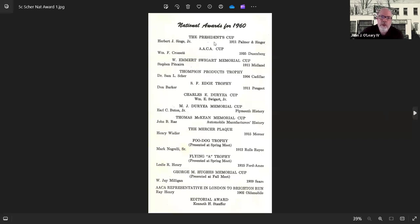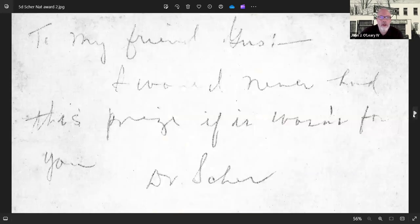And then you'll see this was his award for his 1904 Cadillac that Gus had done. He won that national award for it. That car is actually, or it says it's, "my friend Gus, I wouldn't have this prize if it wasn't for you," is what he wrote.